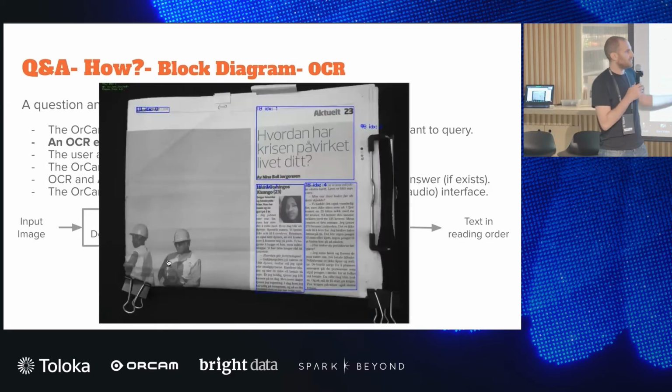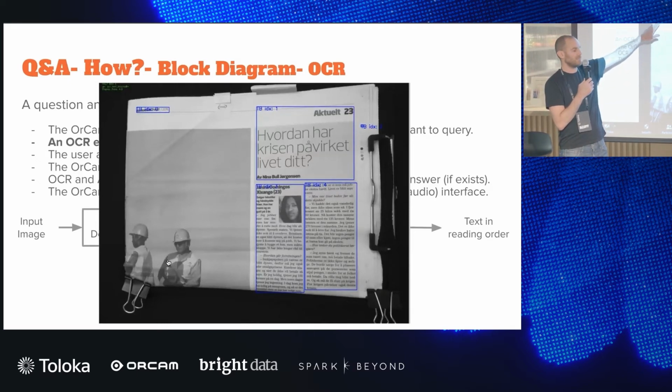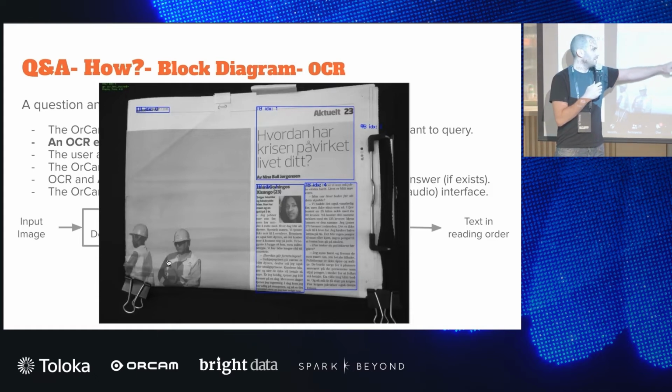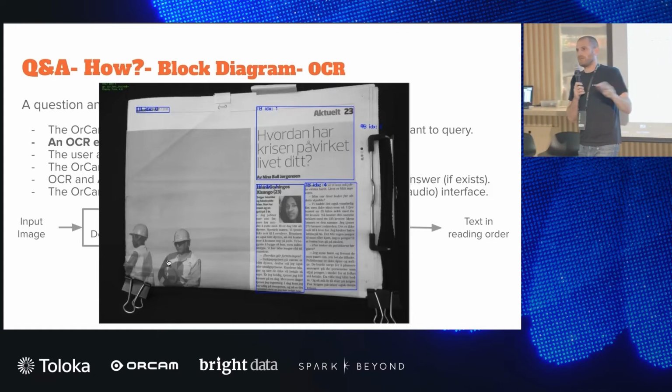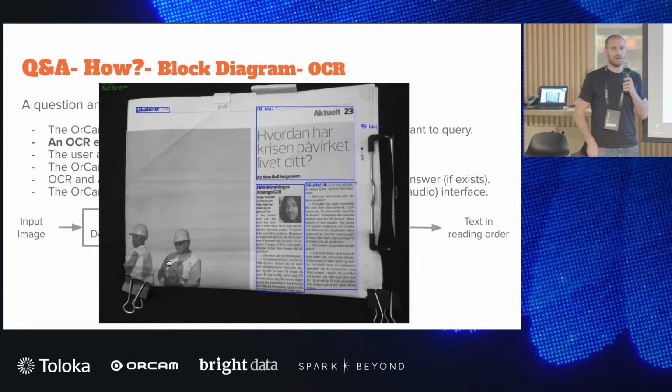So this is a newspaper. You want to read first the name of the newspaper and the date, and then the headline, and then the main body from left to right. This is not that hard a reading order.